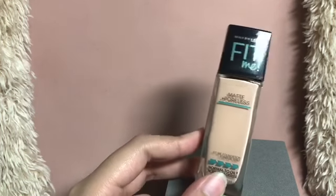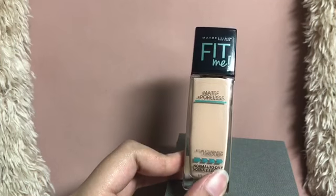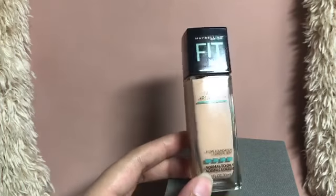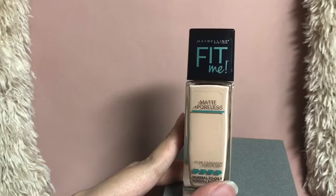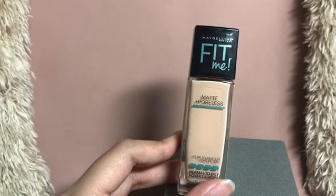So you guys have to be very careful in the shade selection. However, I believe it has a 12 shade range, so I guess you have no problem finding the right shade for your skin. And in terms of the coverage, this is actually medium to high coverage, and you can definitely build it up. It doesn't have any problem building up.